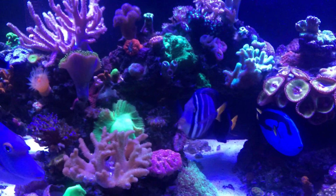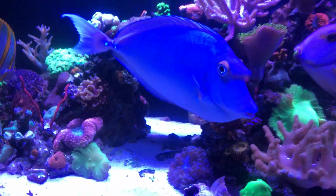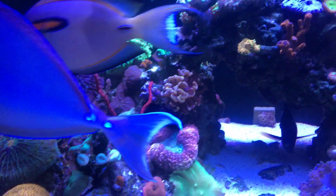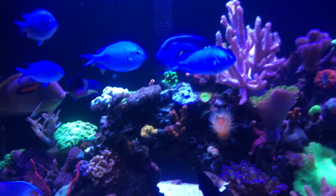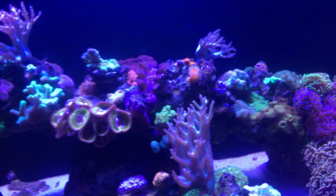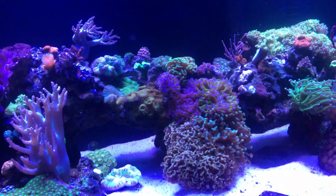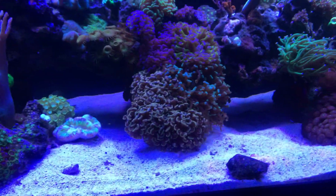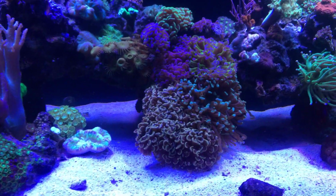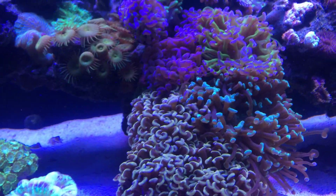The corals don't seem too bothered with the high heat. So it's all good. I'm trying to let it go natural, let things just grow. This is my Euphilia garden right here. As you can see, I have it in one section, so it really doesn't affect other corals, like my golden. They're just all mixed in there.